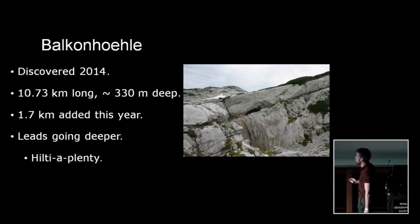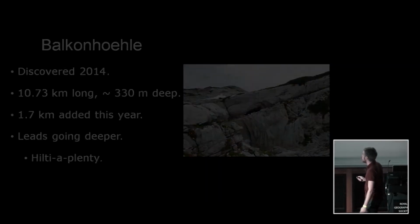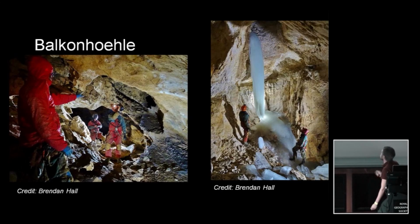So another promising area is Balkonhoehle. This is more recently discovered, but it's also quite long and growing. It's not quite as deep as Tonic Shacked by any means. You can reach the pushing front in 2 hours of moderately difficult caving, and that's great for people to learn some surveying, practice their bolting, practice their rigging, and get themselves some experience, which is an investment for the future. And as I say, there are leads going deeper into the system.